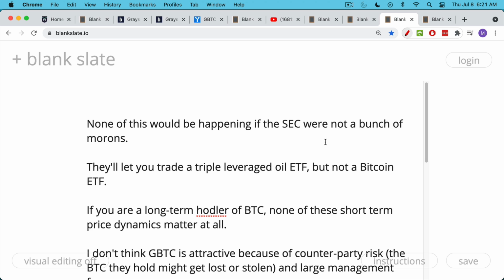Now, none of this would be happening if the SEC weren't a bunch of morons. Bitcoin's been around for 11, 12 years, and there's still not an ETF for this. The SEC says it's too dangerous, which is ridiculous, because they'll let you trade a triple leverage oil ETF. They'll let you trade a lot of garbage, especially leverage ETFs, which don't track the underlying very well over periods longer than a day. So it's hard to know why this is happening. Maybe there's pressure from the banks not to allow this to happen, etc. But all else being equal, there's no Bitcoin ETF in the US right now. There is one in Canada.